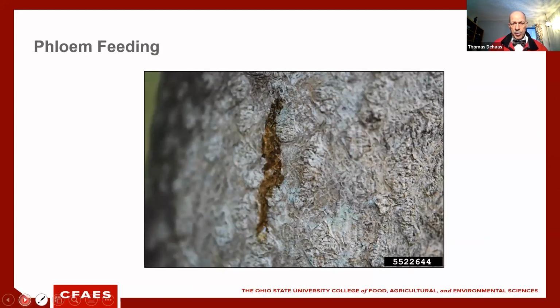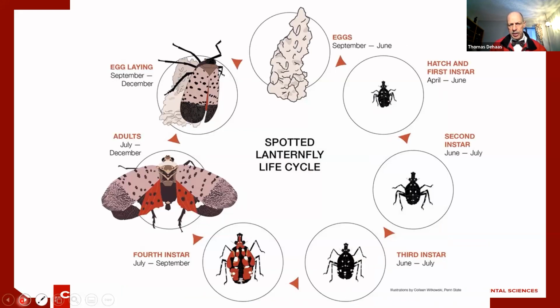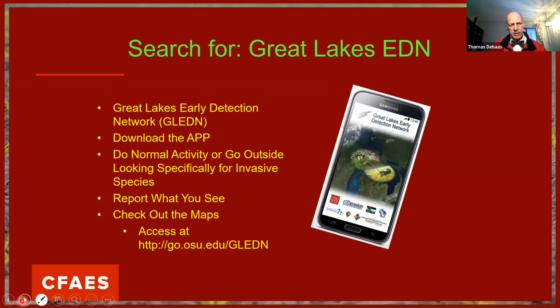They are phloem feeders, and so you can see a lot of these. A lot of times they will feed, and then it drips honeydew. But again, if you look at this bark, you can really see the very scaly bark of tree of heaven, and again, almost like alligator scales. Talked about the spotted lanternfly life cycle. In the springtime or late winter, you will be in the egg form, and then those nymphs will begin to hatch all the way to the 4th instar, and then onto the adults.